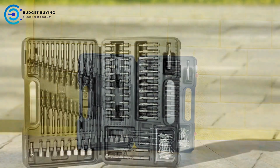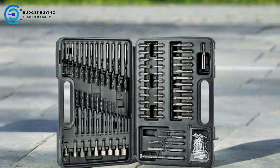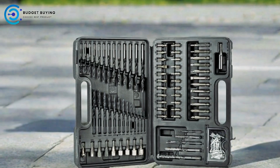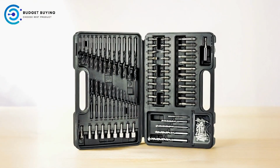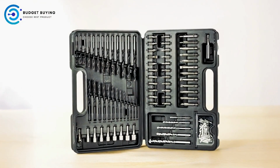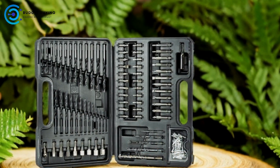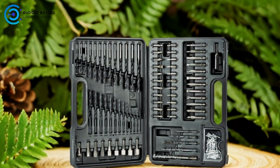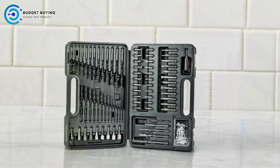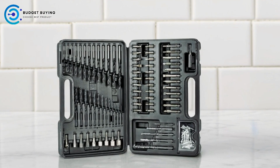To keep everything organized, the Black Decker BDA91109 comes with a rugged, portable hard storage case. The durable case provides secure storage for the bits and offers extra space for added convenience. This design ensures that you can easily transport the set between different workspaces, whether you're handling indoor projects or outdoor tasks. With this all-in-one kit, you have access to a wide range of tools for everyday applications.